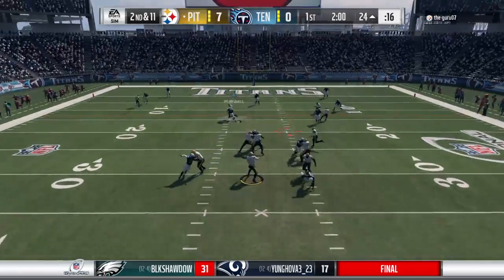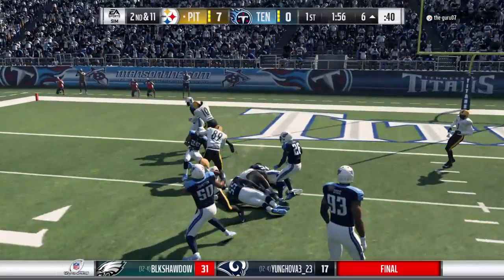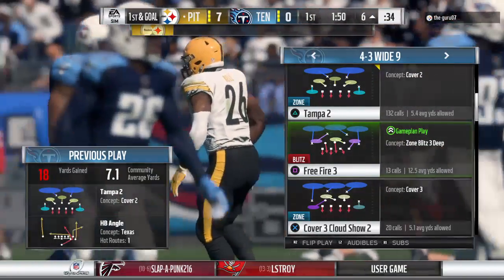On second down, Roethlisberger. Now he'll dump it underneath to his running back, complete. And he will be brought down at about the 6-yard line. 18 yards there, and it'll be a first and goal.